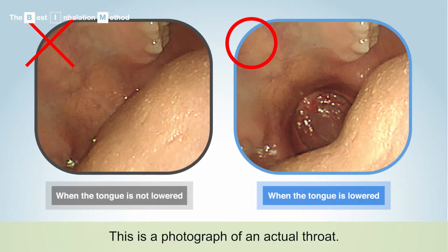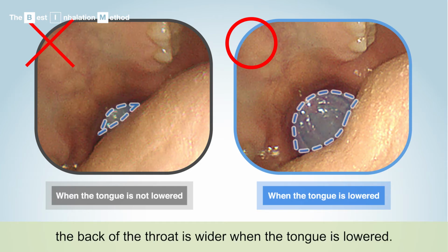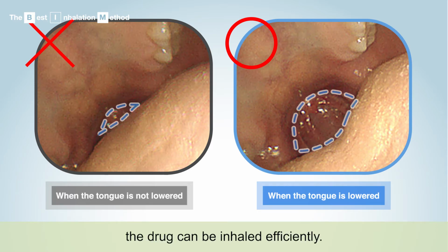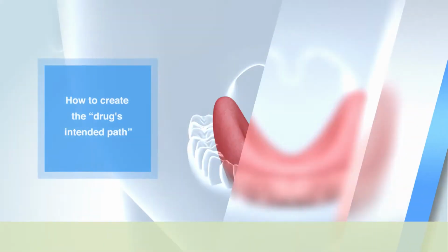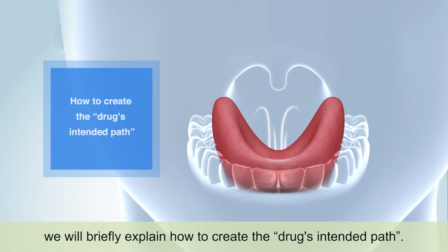This is a photograph of an actual throat. On the left, the area behind the throat is narrow, but as seen on the right, the back of the throat is wider when the tongue is lowered. As a result, the drug can be inhaled efficiently. And now, we will briefly explain how to create the drug's intended path.